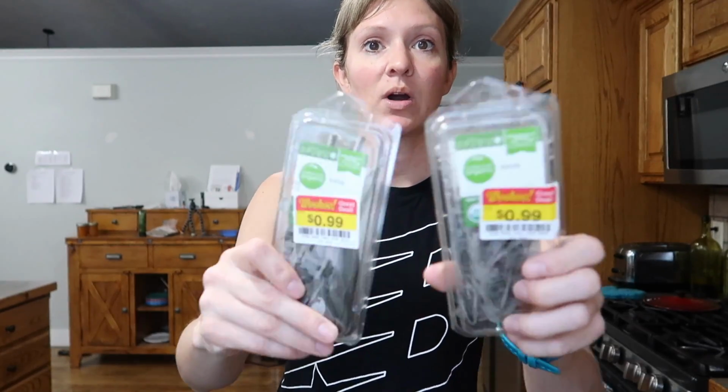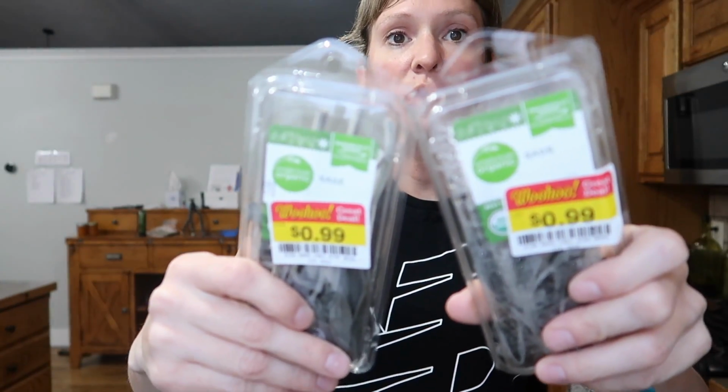One of the most important parts of this dish is fresh sage. Now, I always pick up the woohoo stickers. You guys know that. So I have put these in my freezer, and they have been sitting in my freezer for a while. I pulled them out. They turn a little bit darker once you thaw them, but they still taste fine.